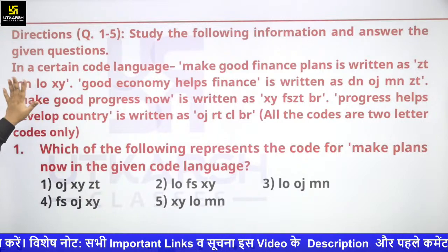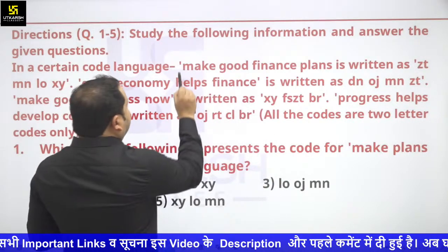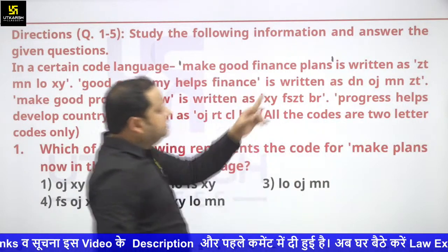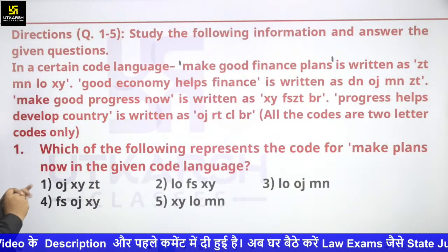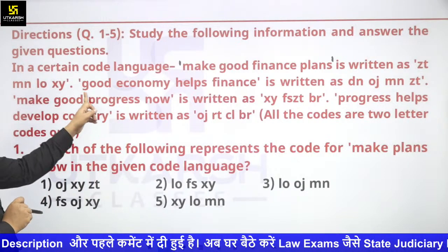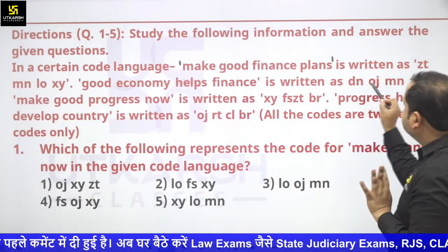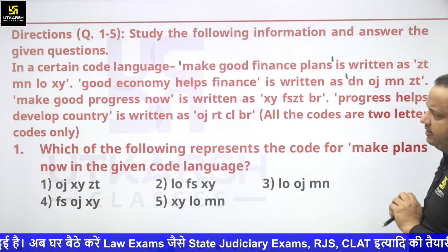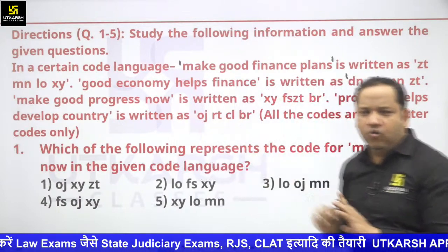Now we have: given a point, make good finance plans is written as ZTMNLOXY. Now we have good economy helps finance is written as DNOJMNZT. Make good progress now.